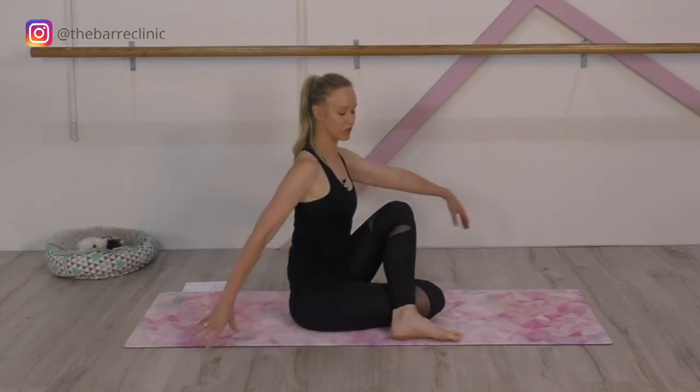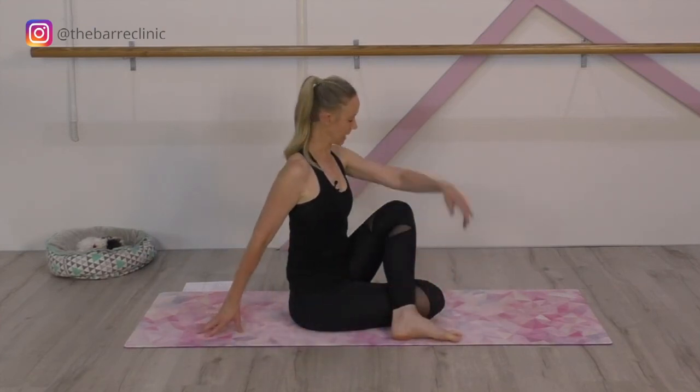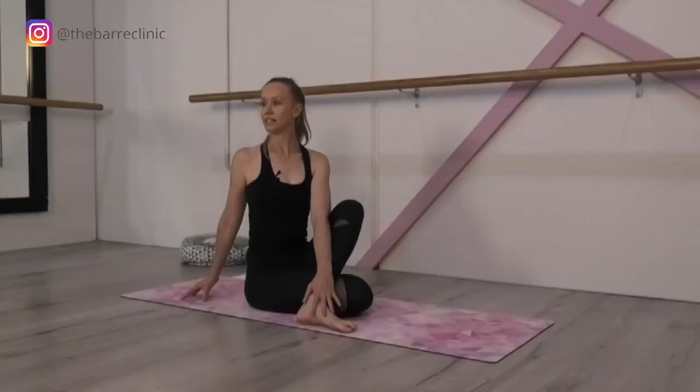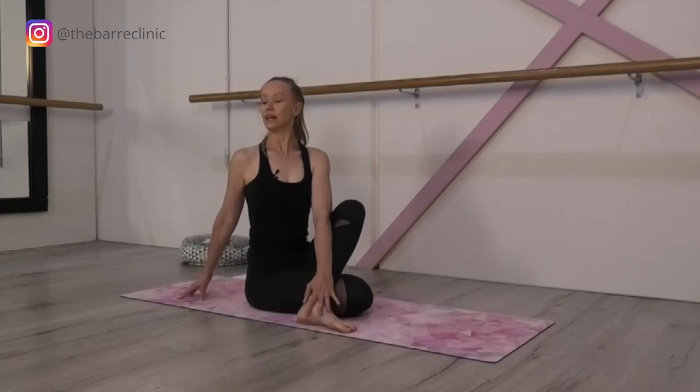Take an open version of the twist first. So same arms, front leg, twisting around to the front. Take an inhale as you lift long through the spine, and exhale as you twist around through the body. Inhale to lengthen. Exhale to twist.